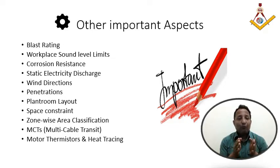And as you venture inside the sea, you need to check the wind direction. In ships, we cannot control where the inlet and outlet of the fan should be kept. So we normally keep the static pressure a bit higher than required to cope with the wind pressure.